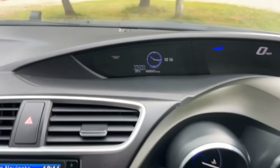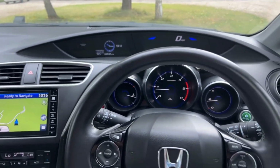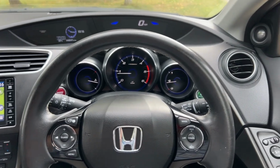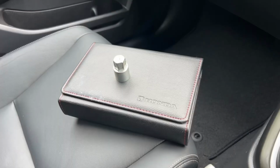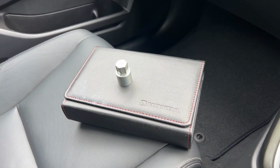Just going to come over here and show you 48,547 miles, engine running, and there are no warning lights in the car at all. Finally, just to show you, owner's manual pack and locking wheel nut key are all present with the car.